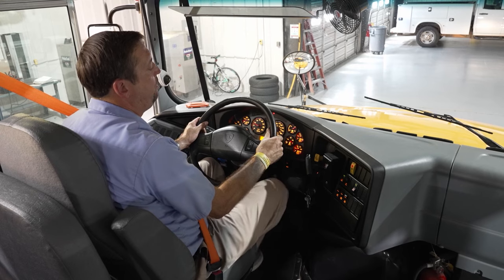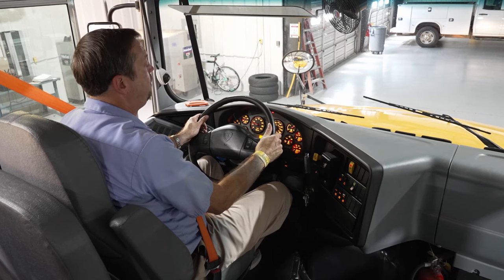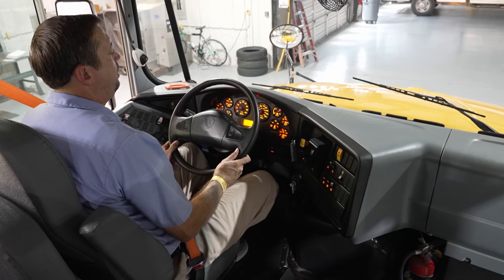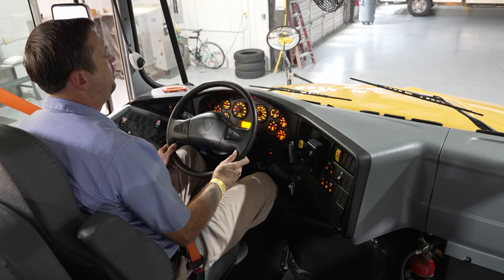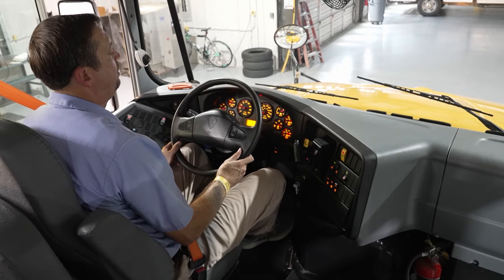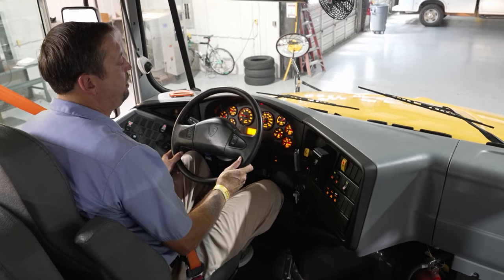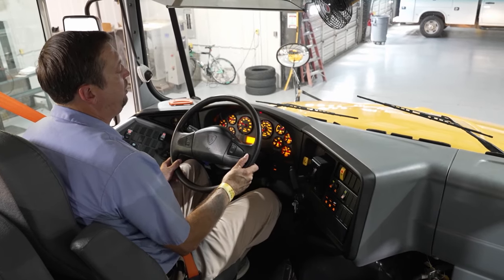I will put it back in neutral and wait for the pressure to build up to 120. My air pressure is almost to 120. You will hear the pressure release valve go off. Okay, the pressure release valve has released. We are above 120 PSI. We will now do a parking brake test. We will put it back in drive. We will do a tug test, and we did not go anywhere.